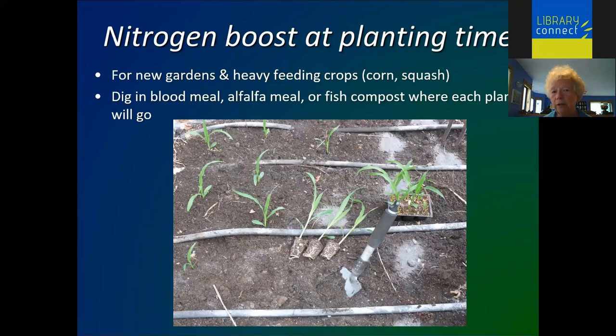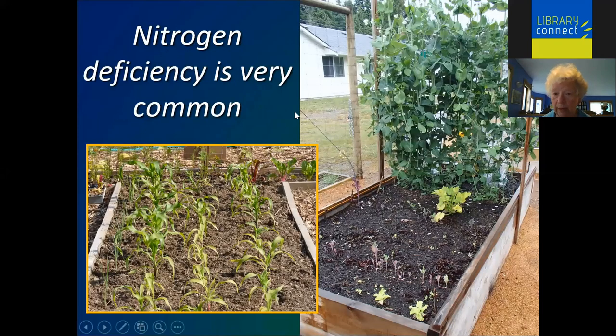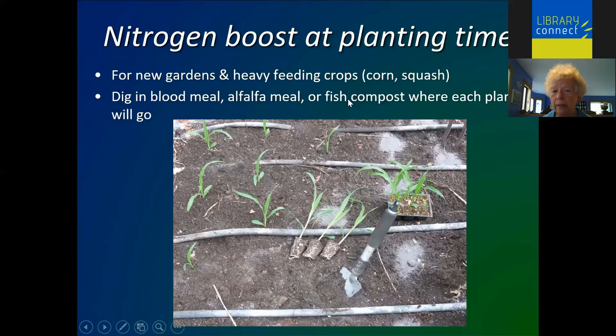In the first year or two of a new garden, you might want to sprinkle some blood meal where you're putting individual plants like squash or corn that are heavy feeders, and the roots are in individual areas, not like lettuce that might be sown over a whole bed. So you might want to dig in a little bit of blood meal or alfalfa meal or one of the fish composts like sea soil or earth bank. They're quite good as an amendment where a plant will go.